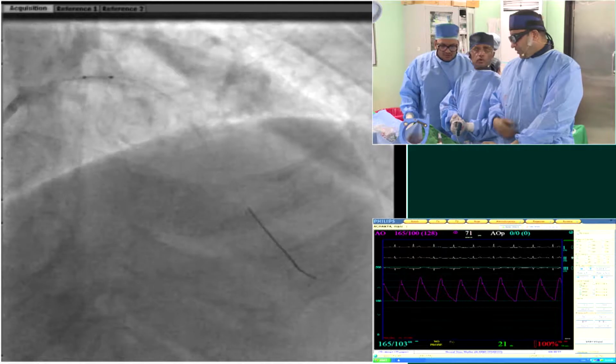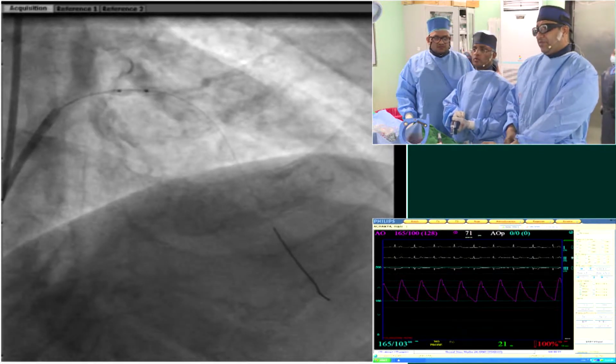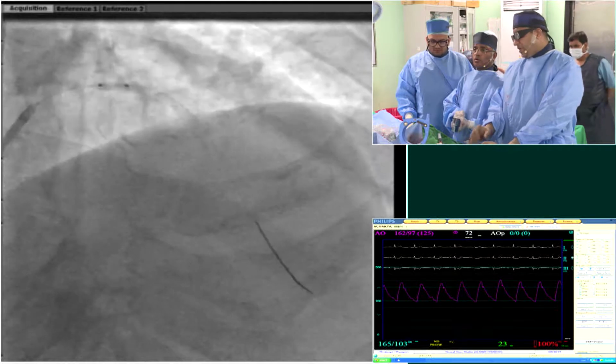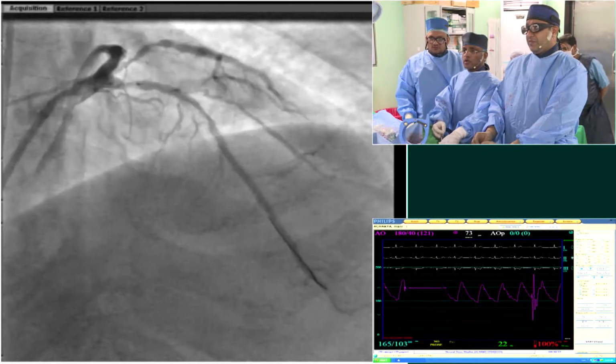10, 10. I'm going to 12 atmospheres because it's an undersized balloon, so we can go slightly higher pressure. 12, 12. We have gone up to 12 with the cutting balloon. I think it's more of an operator preference. Both devices work.